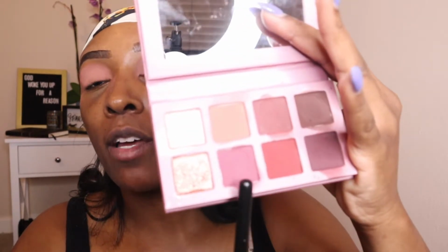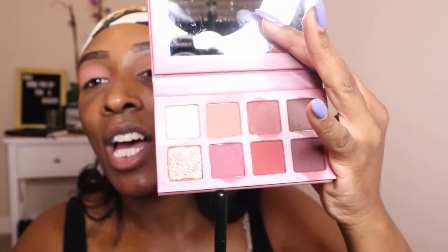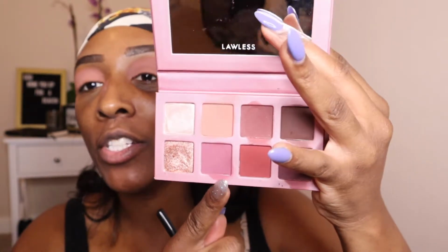You guys, these colors are so pigmented and so rich for it to be a clean makeup product. It is amazing. I'm actually loving this color right now. Alright, you guys, next we're gonna go in with more of this pretty mauve pink tone here. So pretty. And that's gonna be more of my transition color, you guys, because I definitely want to get this color on my eyes.